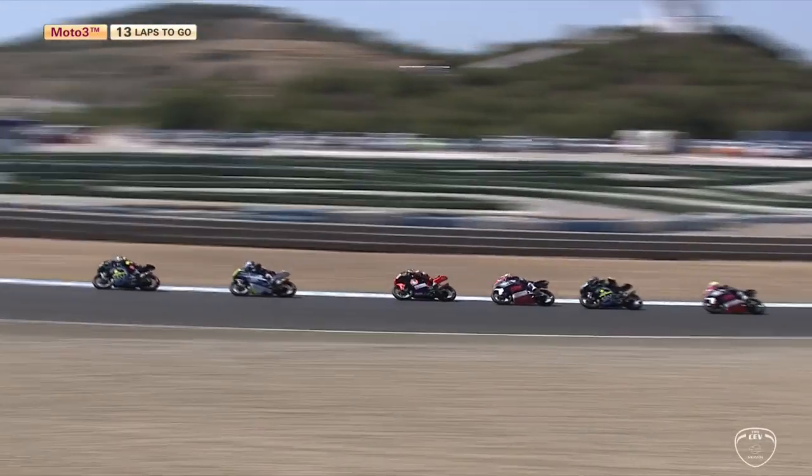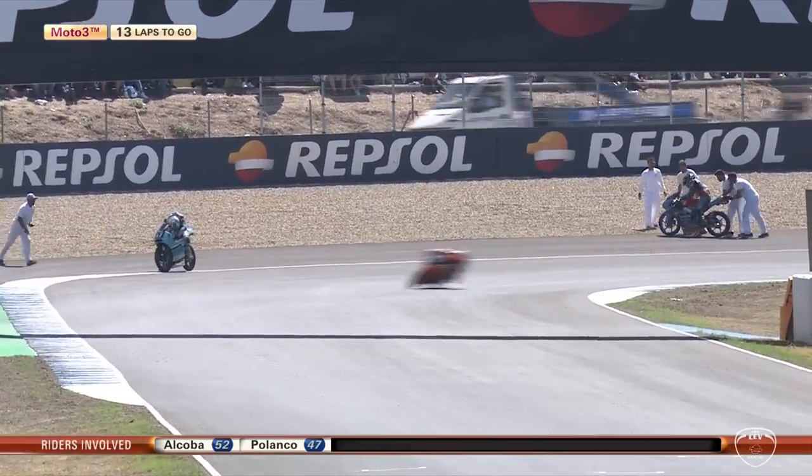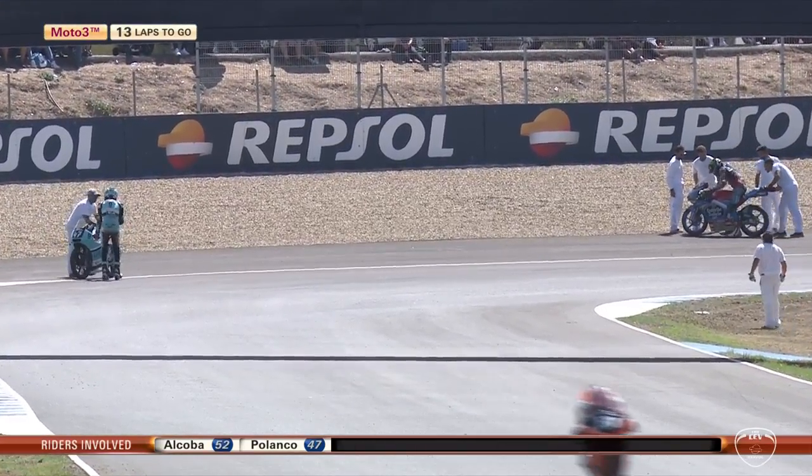Meanwhile, here comes Massia up the inside of Agura. So he's into 4th place, but runs a bit wide. Is that Aaron Patlanko? It is. And Jeremy Alcoba, who've come to blows at the final turn. We didn't see what happened. We've only seen the aftermath of it.